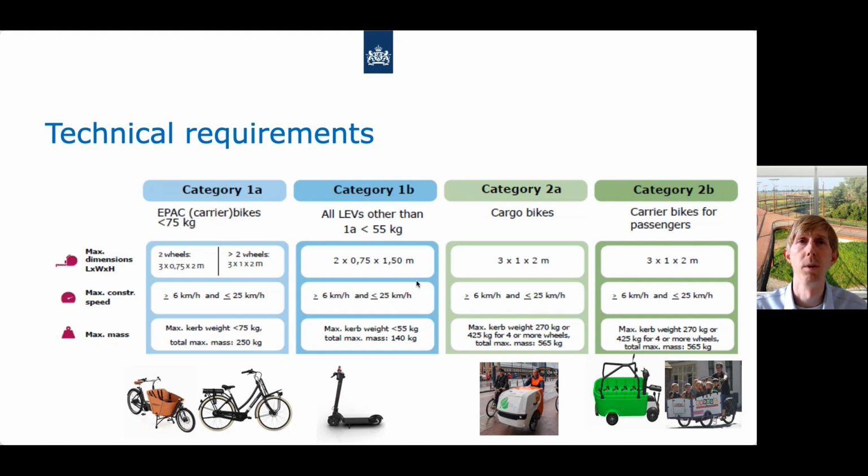The maximum width of 1 meter for the other categories is a reduction compared to the current regulations. The 1 meter is based on a guideline which prescribes that a separate bi-directional bicycle path, of which we have a lot in the Netherlands, should be at least 2 meters wide. The 1 meter restriction would ensure that on those bicycle paths, 2 cargo bikes can pass each other. Note that the 1 meter and this complete framework is a proposal and still has to be approved by Parliament.